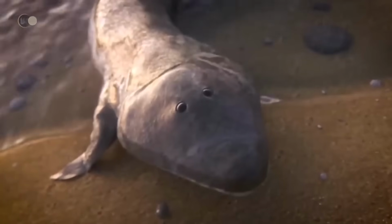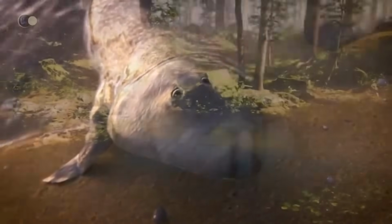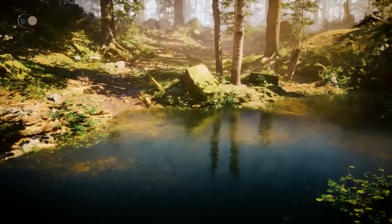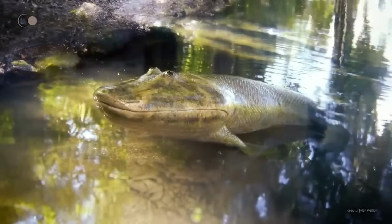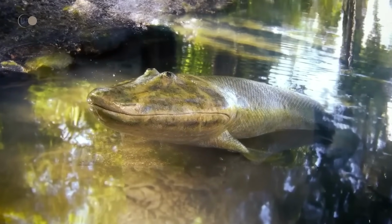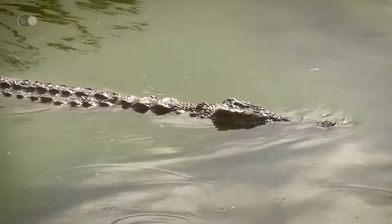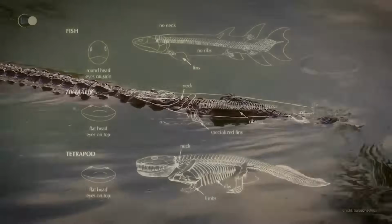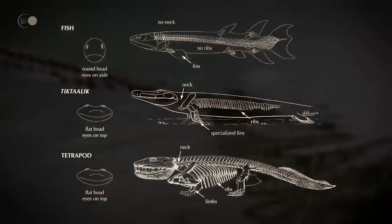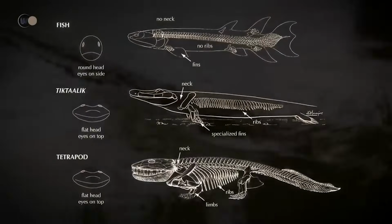Another visible evolution on the animal is that its eyes and nostrils are positioned above the head. As brackish waters are low in oxygen, it is forced to breathe at the surface. This feature enables it to breathe without taking its head out of the water, like today's crocodiles. Tiktaalik roseae is somewhere between a fish and a tetrapod. Its anatomical characteristics make it an intermediate species.